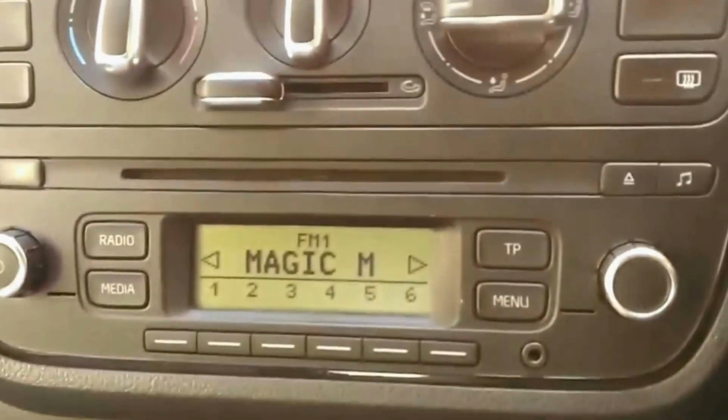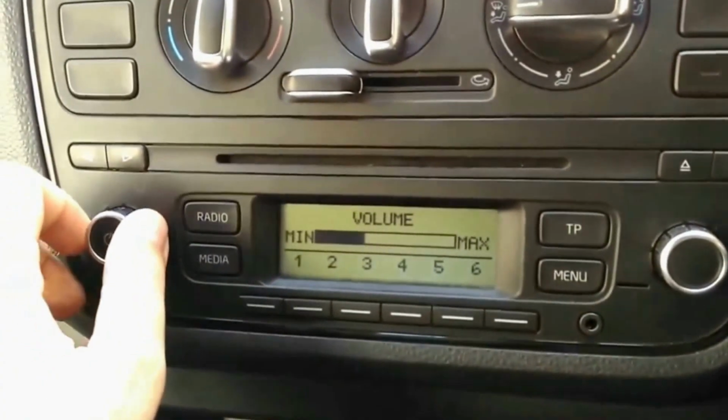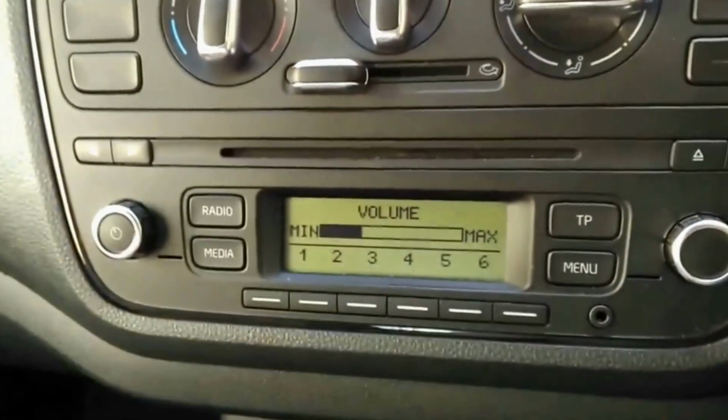Besides that, just the radio, which can be very loud. The seats I really love on this car. So the seats, they're one piece. Okay, so the headrest, it's the same as the chair, and the driver's seat also has height adjustment from here.